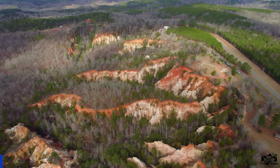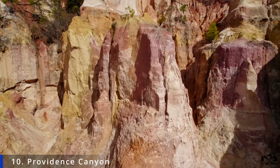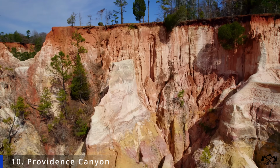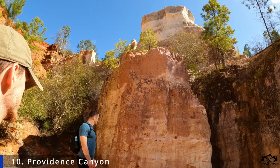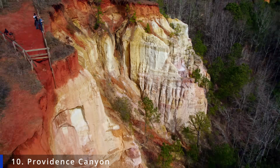And last but certainly not least is the most mysterious place to visit in Georgia, Providence Canyon. Providence Canyon in South Georgia is one of the most unique places I've ever hiked. But why is it mysterious?